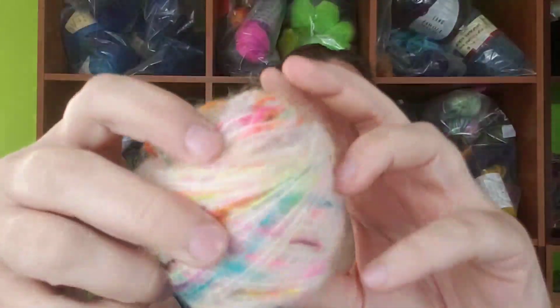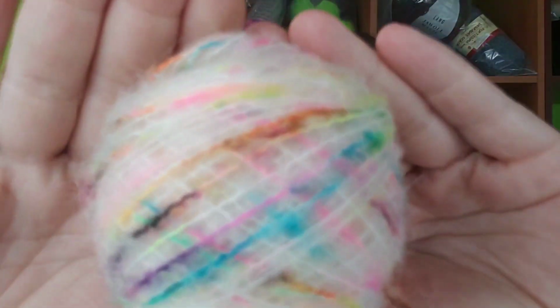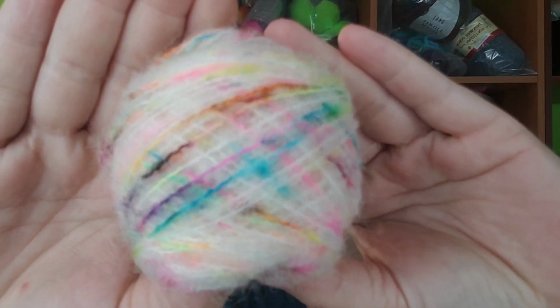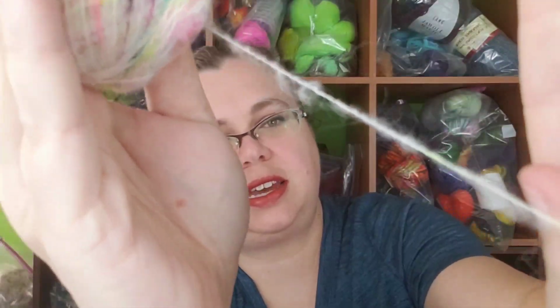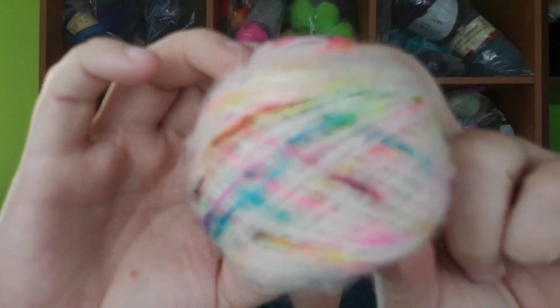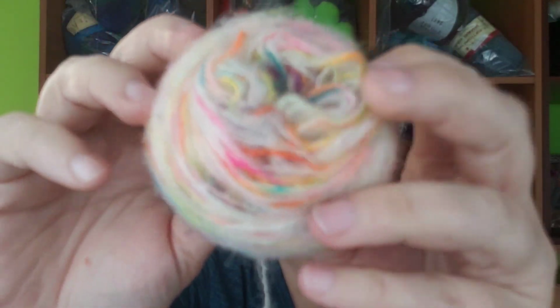And then for the second yarn, I'm using this yarn, and it's an alpaca silk brushed yarn. It's a fingering weight still, and you can see it's got a fuzzy halo. It's designed to be a lot like the mohair yarns, and this was in a colorway called, I think I called it Rainbow Sprinkles, and it's just random spots of neon.